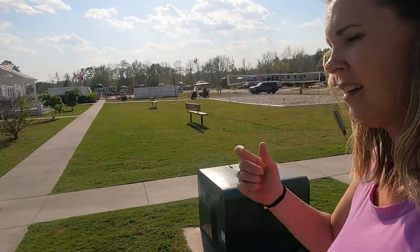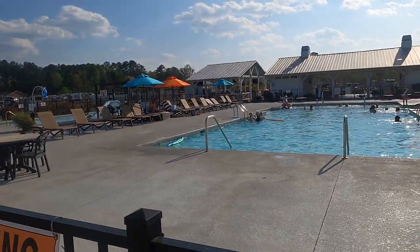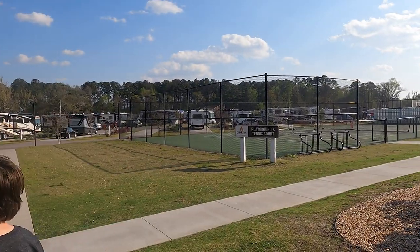Take a look at the pool area, and then we'll go back. Ooh, here's the pool. Pretty nice. Okay. Well, there's the playground and tennis courts. All right, now we're gonna go back to the RV and figure out what we're gonna do for dinner.